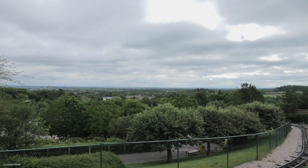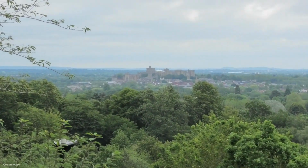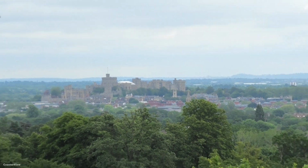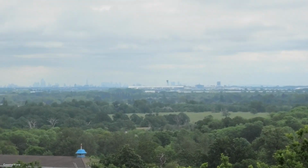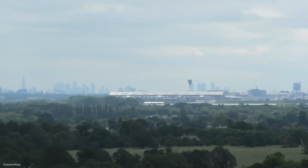Best thing about this park is the views, because as you look over here, just as you come in from the top, there's Windsor Castle straight over there. I'll try and hold the camera steady. And if we zoom out again and then zoom that way, which I don't know if I'll be able to get in far enough, there's London in the background and Heathrow Airport. The views are absolutely great from here at the top.